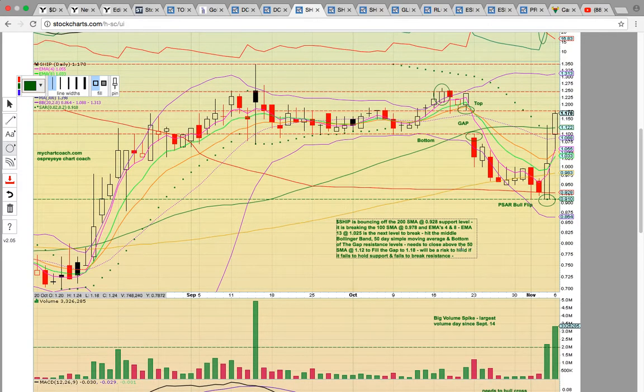These are the annotations from Friday's chart. So this chart was posted on Friday. I have not updated these annotations, and as you can see, it bounced off the 200-day simple moving average, and then we were looking for a close above this dotted purple line and the green line here, the middle Bollinger Band and the 50-day simple moving average, and it did close above both levels. So that's exactly what we wanted to see. So that was cool.